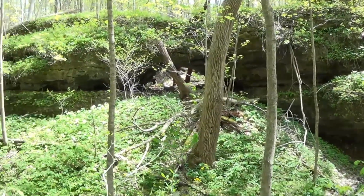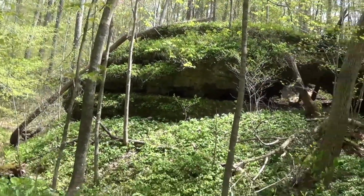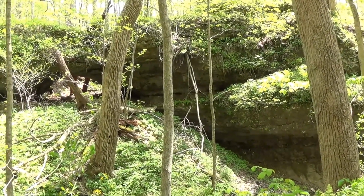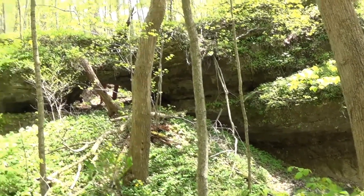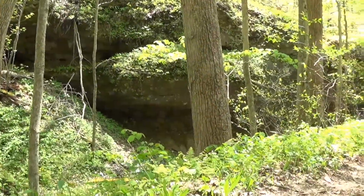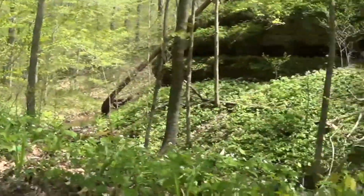Okay, here we are by Baker's Fork Creek. It's not a very big creek. I bet it would be a lot bigger if it had rained heavily here recently, but you can see there's some nice rock formations. And we're just sitting by the trail, taking a break.